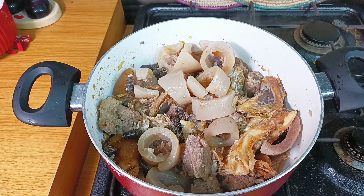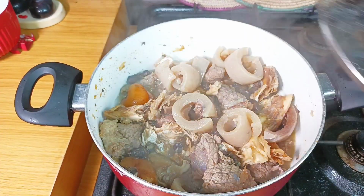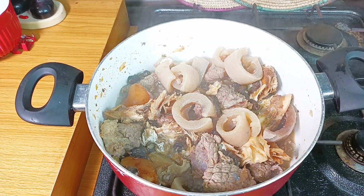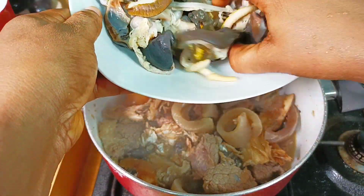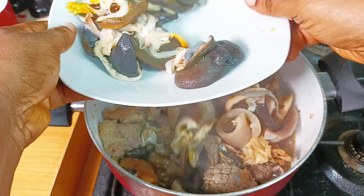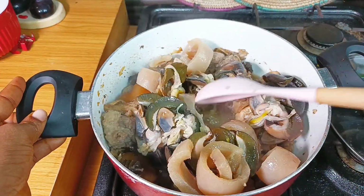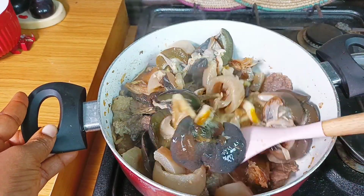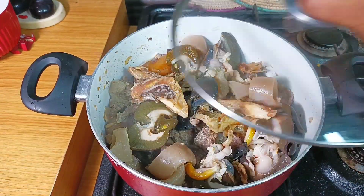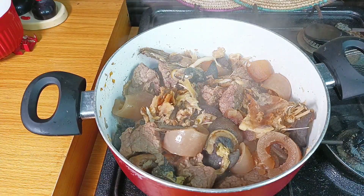So tell me, have you ever seen this soup before? Excellent soup. Any adjective you can use to qualify this soup would not be too much. Very, very, very delicious. Now our snail is coming in. It's coming in now because the meat is almost cooked. If you like the snail very, very soft, add it earlier than now. If not, you can add it now. I didn't put all together so it doesn't cook and be too soft, because the cooking times are different for the three.